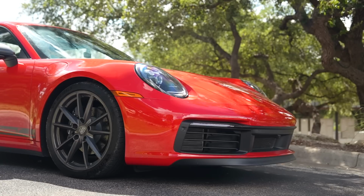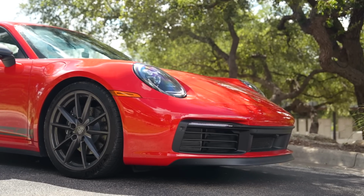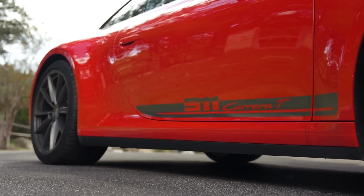This 992 Carrera T is the everyday, everyman's sport car enthusiast car. This is an easy car to get into for that entry-level 911 owner. And again, you have all the amenities of a brand new car. And that's what I have to think about as well. I'm going to be driving this car all the time.